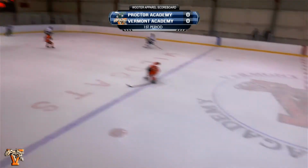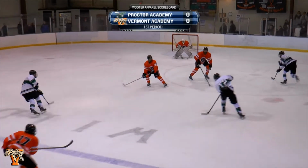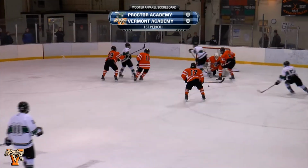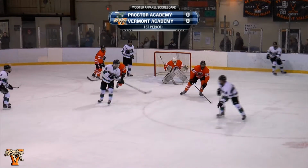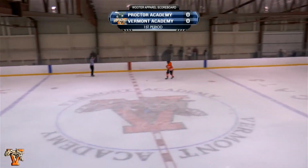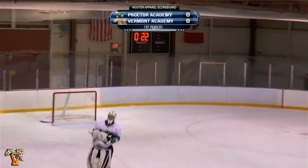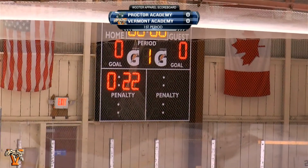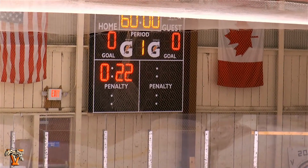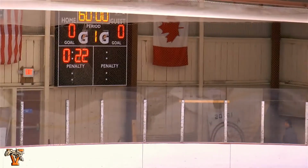Maybe one more run at it here. Swarbrick, right wing side, Jocelyn walks in, shoots, hits a Vermont defender. That was Quirk, and out of the zone. So there'll be 22 seconds left of power play time. Your math was pretty close. You said 20? Yeah. Round down. Going to go in Vermont's favor, round down.